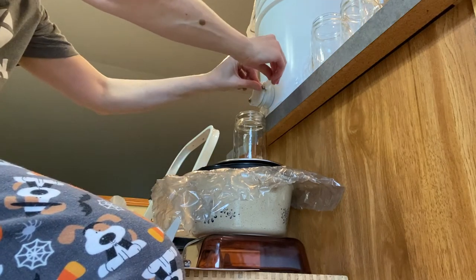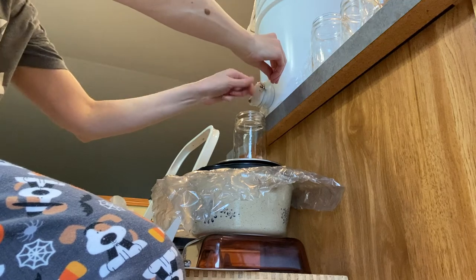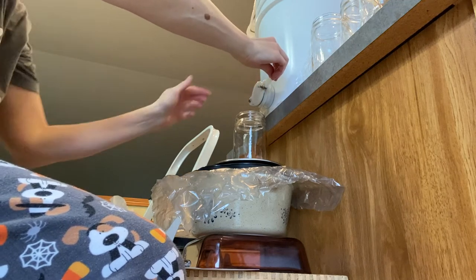Exciting stuff. It's the first pint jar being dispensed. Be awed.